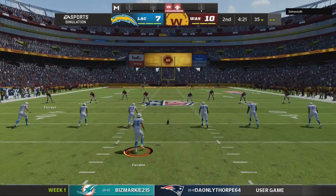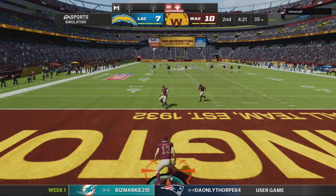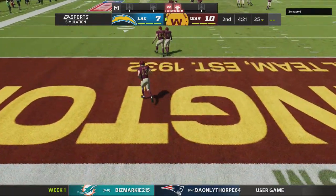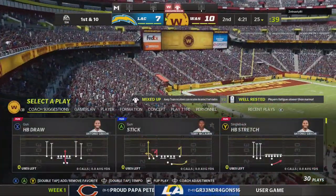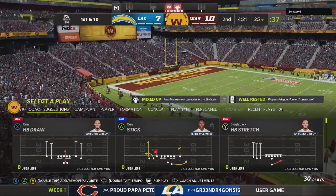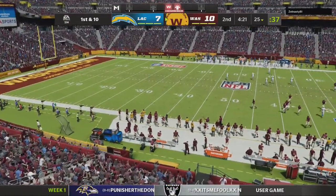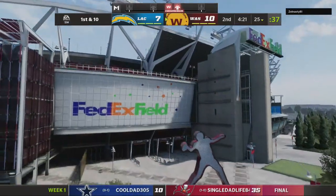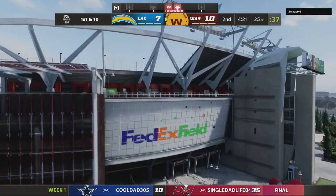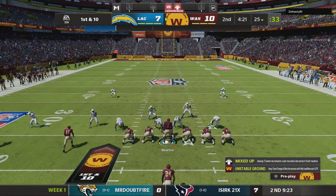The kick unit on here for the Chargers as they will send this one away. And this will be a touchback as that sails over the end line. Out there set and ready for this next drive, the Washington offense.